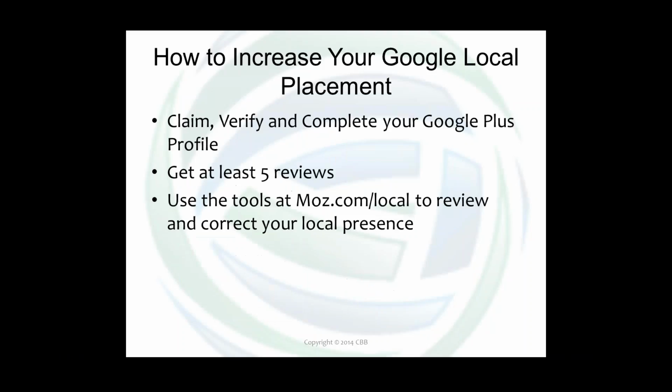So how do you fix that? How do you increase your Google local placement and then make sure you actually get more people off of it? First thing you need to do is claim, verify, and complete your Google Plus profile. A lot of people don't even have a profile set up or they haven't claimed it. And if you don't know how to do that, Google's got some great tutorials out there. I'm not going to talk you through that because that's kind of boring. You want to get at least 5 reviews. That tends to be enough to get you into that 6-pack at the top of the page.